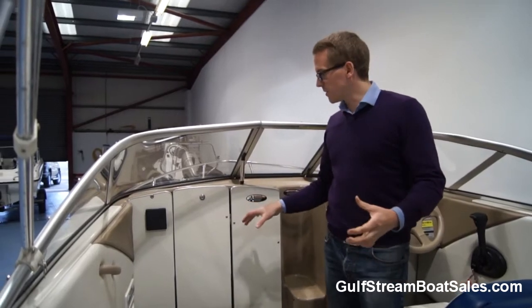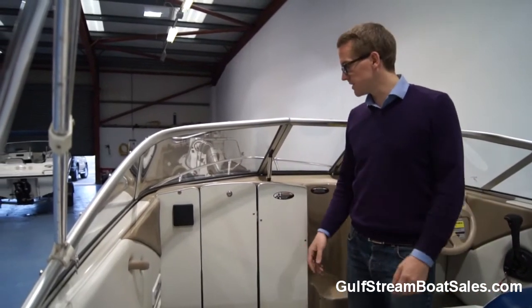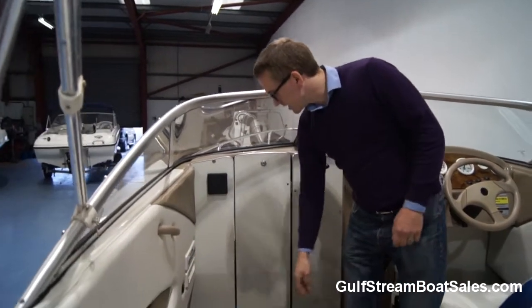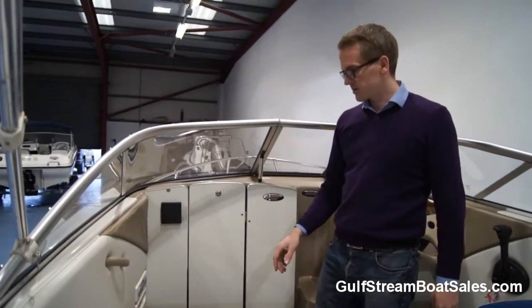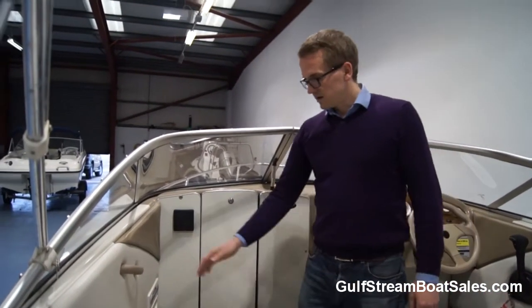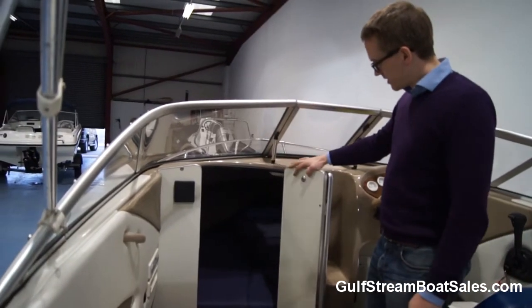Over on the passenger side of the boat then, again, the high screen gives good protection from the elements for the passenger sitting here. We've got a little fold out cup holder, all in nice working condition. We've got our stereo, which lives down in here. We've also got an auxiliary input for an MP3 player or something, and we've got a little 12 volt socket for running your phone charger or whatever. Again, a nice handhold, and we've got access into our cabin through this split folding door.